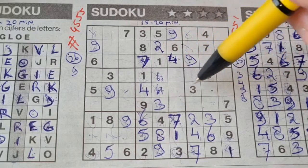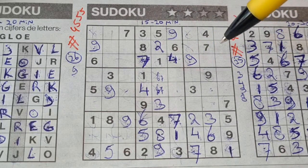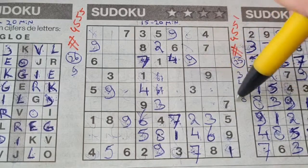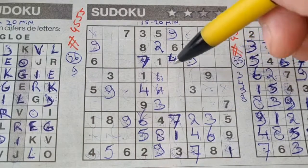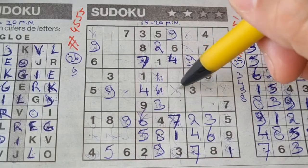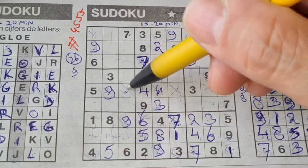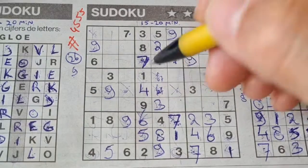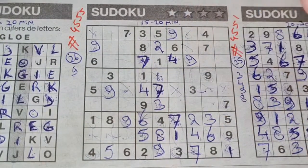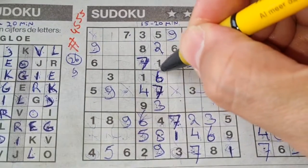1, 2, 3, 4, 5 missing numbers. One of the missing numbers in the middle row is the number 7. We have a 7 in this big square, so no 7 in these 2 boxes. Here we have a 7, so no 7 in this box. There we have a 7 in this column, so no 7 in that box. So 1 box left for the 7 should be here in the middle row. So 1 box left in the middle column for number 6.